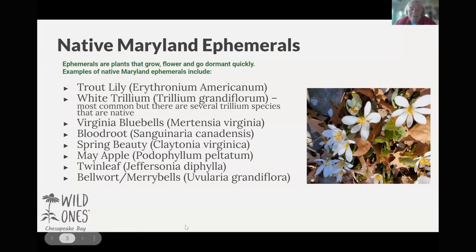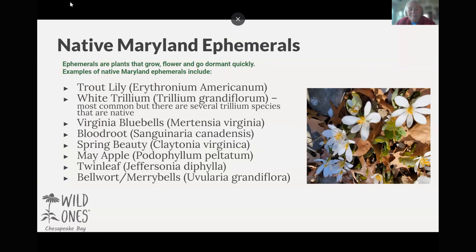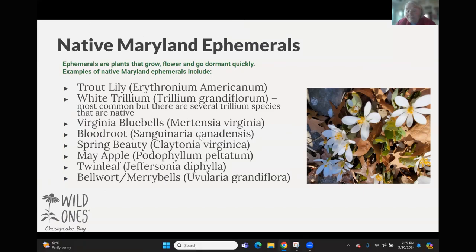So we have a lot of native Maryland ephemerals. I find that many of them are in our forests more than the coastal plain, bright sunshine type places. They grow, they flower, and then they go away, and you can lose where they are. I tend to stick a little metal stake right near them so that I don't forget that they're there, and when I come up next year, I can see them. Those are some of the ephemerals, not all. There's lots of them out there. But these are ones that I came up with and fit on a slide very nicely.